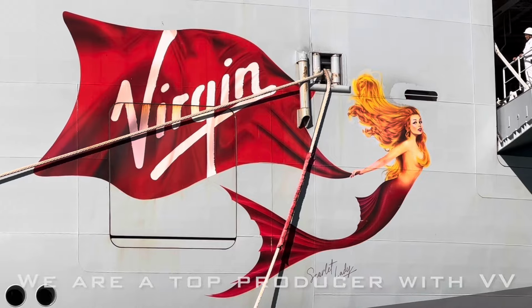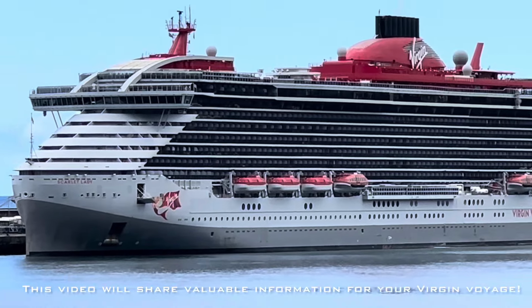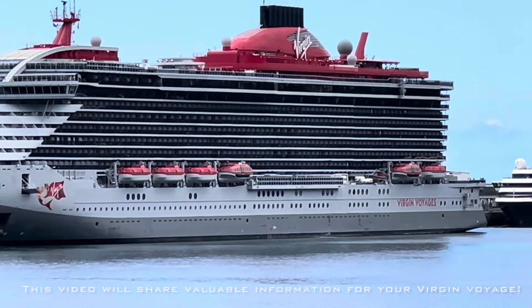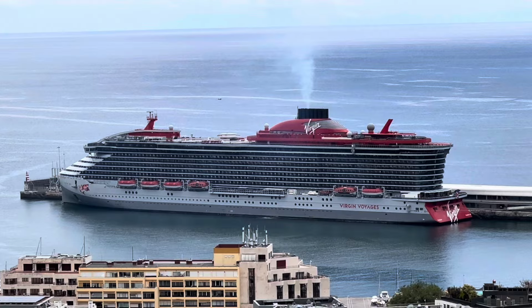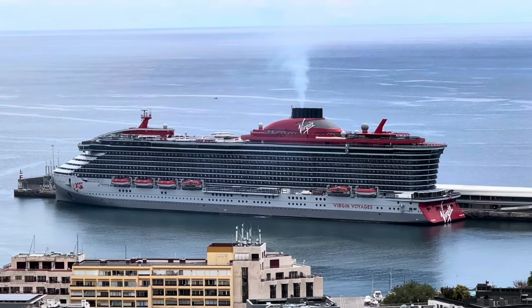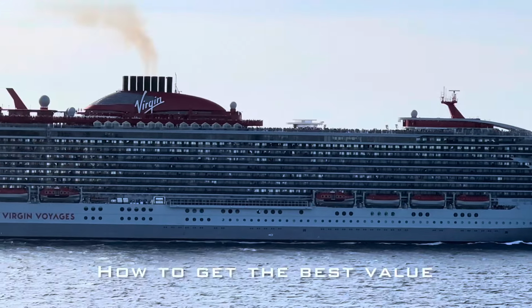And today I am going to hopefully share some valuable information on dining, nightlife, and show you some really great cabins on Virgin Voyages that you might find helpful. But before I do this, let me tell you how to save money when booking a Virgin cruise.